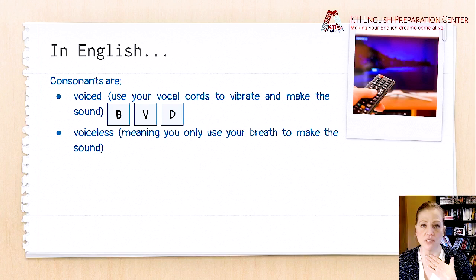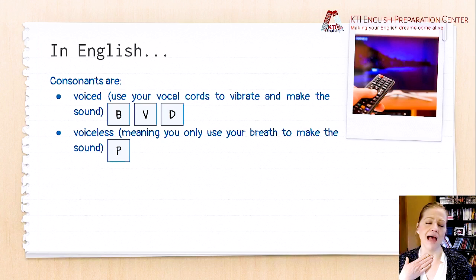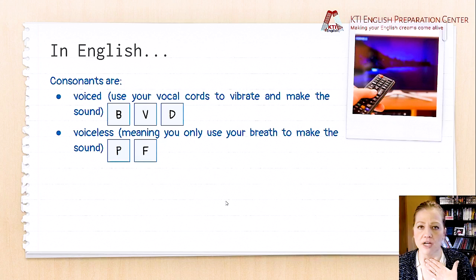So ones like p, p, p, when you have your hand on the base of your neck right here at your vocal folds, when you make the p, p, p sound, you can't feel anything. You can feel the muscles move, but not the vocal folds vibrating, okay? Same way, you can't feel the vibration. Voiceless sound, just the air and your teeth and your lips are making the sound.